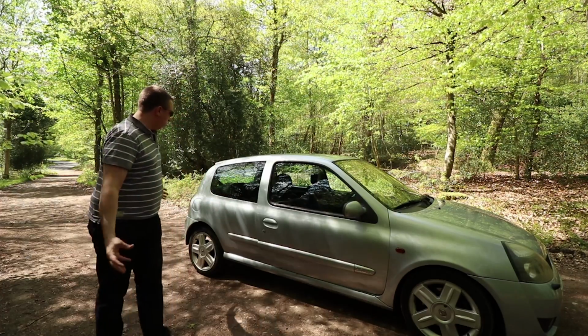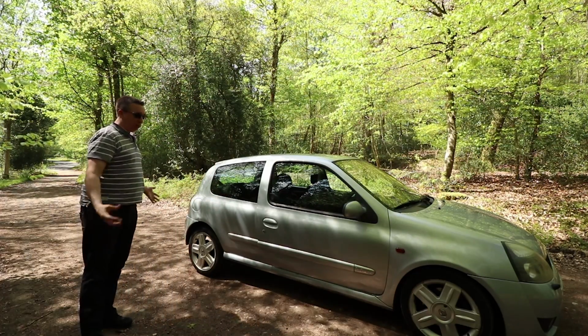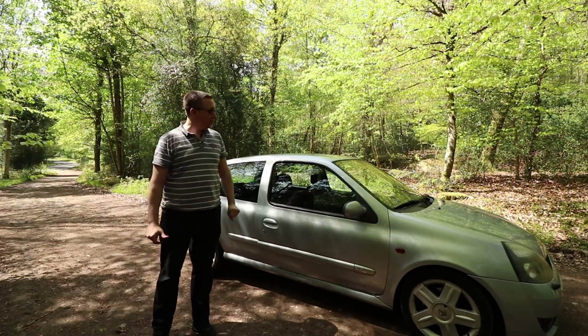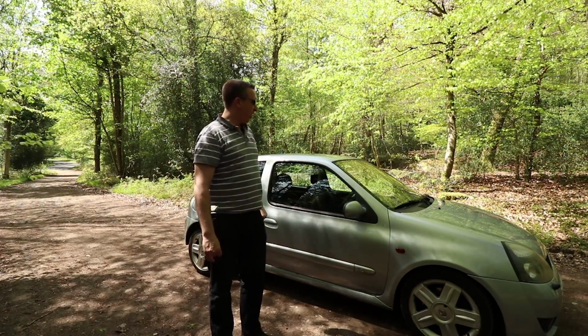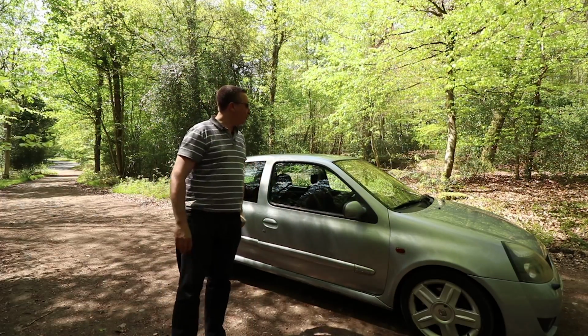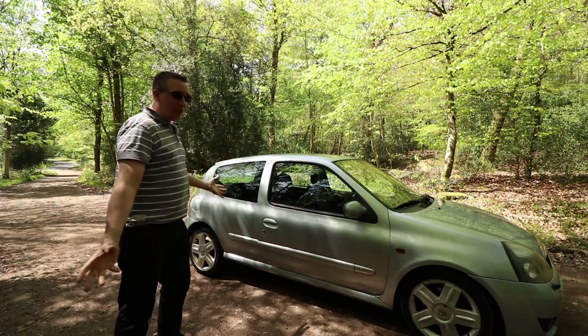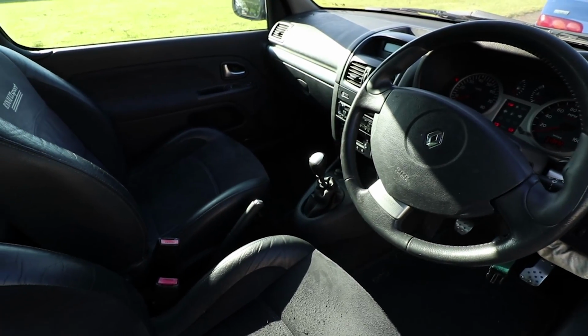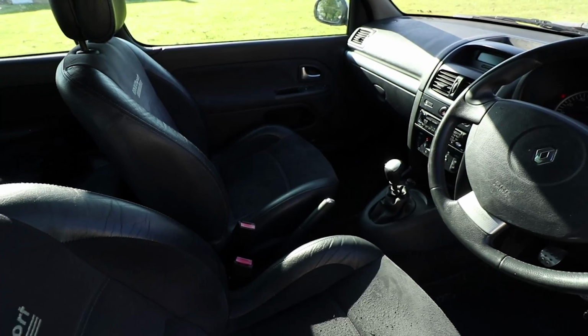It's got the traditional French hot hatch mentality. Small car at only around 1,200 kilos and a big engine up the front there. It's a 2 litre 16 valve, which produces, as the name suggests, 172 brake horsepower. Over the next 10 minutes, I'm going to go out for a drive in the car, tell you the good bits, and obviously there are some bad bits as well.